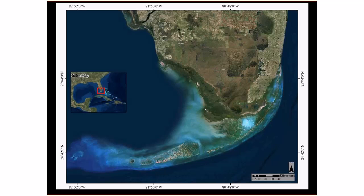So, looking into the population distribution and abundance, here's a map of the Florida reef tract. Typical population assessments usually put randomly stratified points on the map and do in-situ surveys to get an idea of population abundance. Because we already knew there were so few observations of Dendrogyra on the reef, we knew this wasn't going to be a good technique to use.